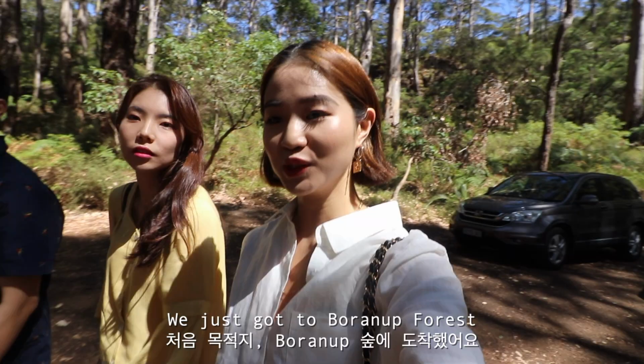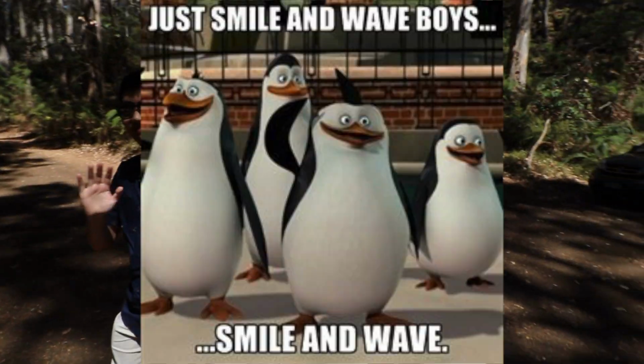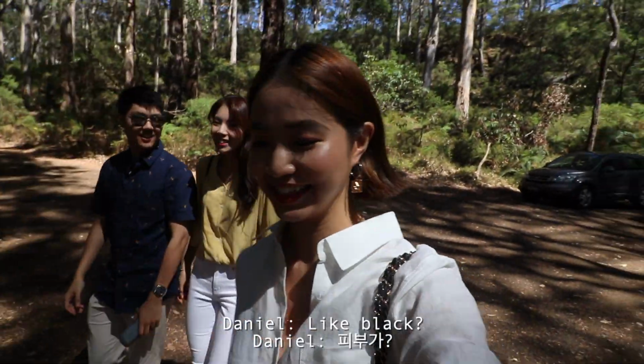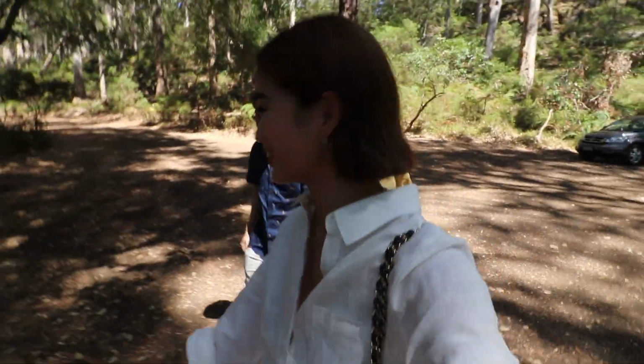So we just got to Boranup Forest. You look so dark. Dark? I can't see. Yeah, I can't see. It's like a shadow. It's because of the shadow. Yeah, I thought you meant the skin. I was like, he's pretty pasty.